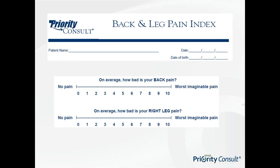A patient would be asked to rate their pain on a scale of 0 to 10, with 0 being no pain, 10 being the worst imaginable pain. And then this information can be used from each interval to see if the patient's pain is getting worse or better.